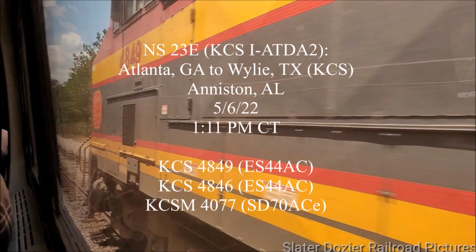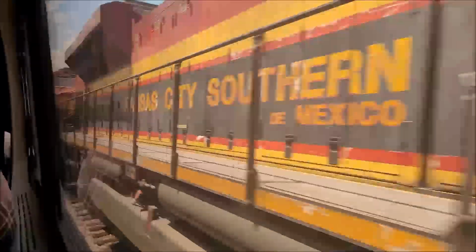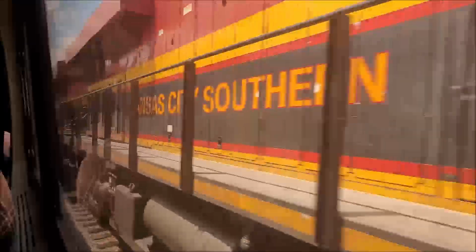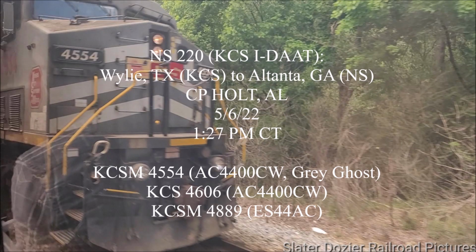After departing Anniston, we would overtake NS23E with two Kansas City Southern ES44ACs leading a Kansas City Southern to Mexico SD70 Ace. KCS 4077, KCS 4846, KCS 4849. I almost missed this one.